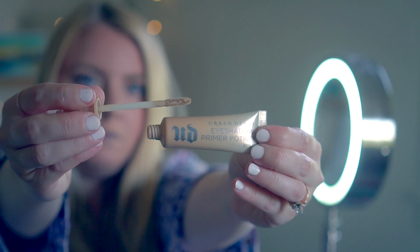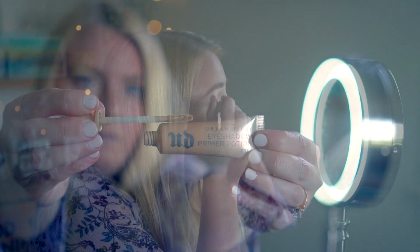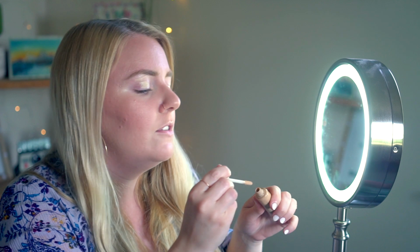Okay, so next I am going to prime my eyelids. I use the Urban Decay eyeshadow primer in Eden. I just apply a little bit on my lid, and then I also apply some right underneath of my eyebrow, and I kind of just blend it all in.